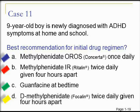So in the case of this 9-year-old boy who's newly diagnosed with attention deficit hyperactivity disorder and is having symptoms that are disruptive both at school and at home, we're asked what would be the best initial regimen for this patient. So our options are methylphenidate OROS, which I'm going to add in the brand names here because it's hard to differentiate this methylphenidate versus that one. So this one's Concerta. Methylphenidate immediate release is Ritalin, guanfacine, and then D-methylphenidate is Focalin.